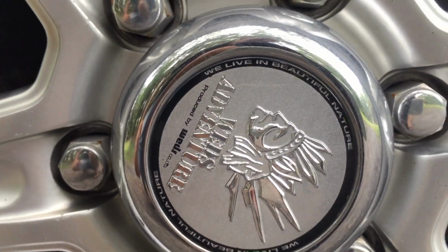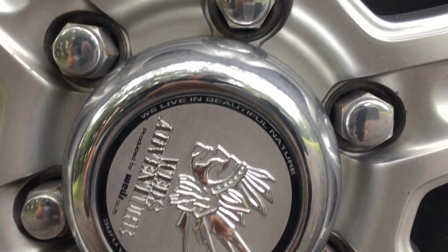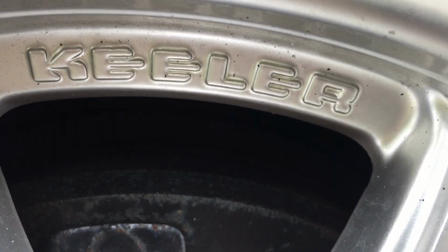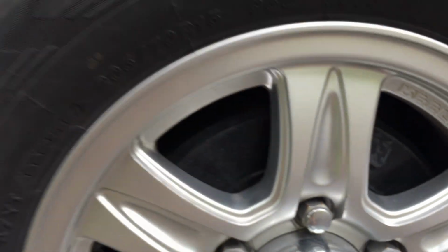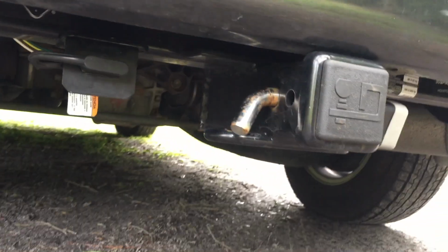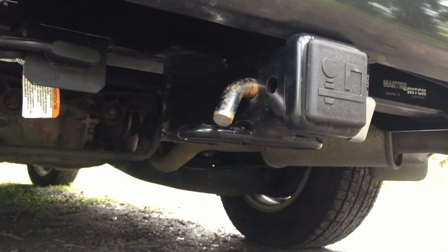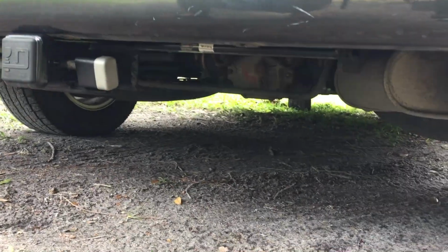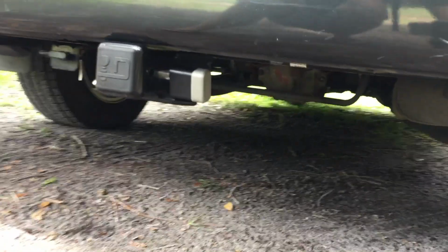Size 15. Monoblock. Keeler produced. Light aluminum wheels. Made in Japan. There is some room left for slightly bigger wheels without installing a lift kit. It didn't have a trailer hitch receiver, so I retrofitted this one for some leisure and light towing.